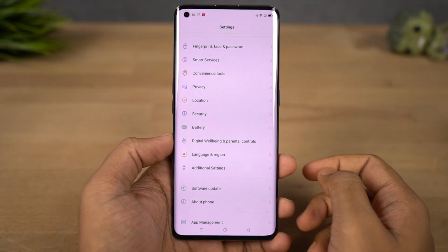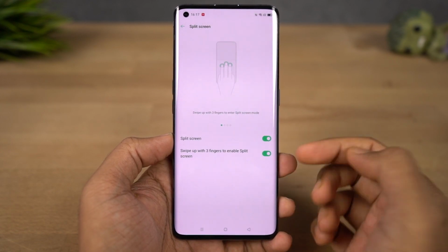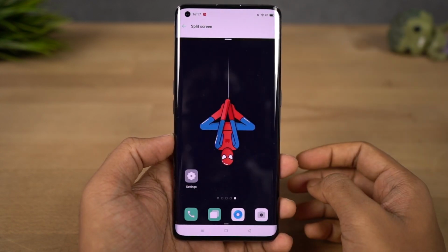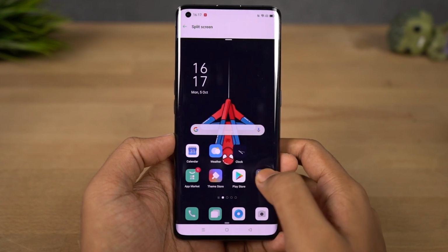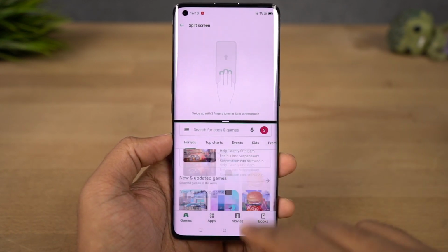Next we have split screen mode. Now split screen mode has been on Android for a very long time, but on this phone we have some more features. Now to start split screen mode, as always you can simply press and hold the recent tabs button, or on this phone you can also use the 3-finger gesture.